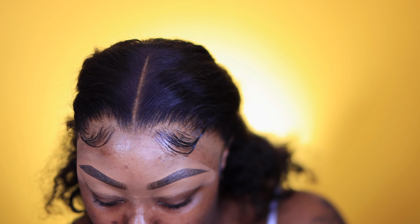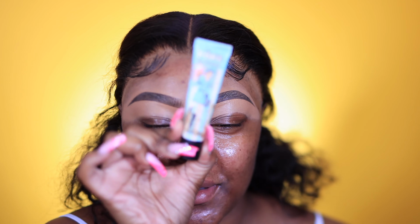Y'all see the milk? We're gonna do this. We're gonna moisturize our face. I'm taking this Tatcha mist and I'm just gonna spray my face real quick because I need it to be dewy. Okay, so before I put moisturizer on, I'm gonna take my... I wish I had some Becca. I'm gonna take my Poreless Professional Primer. Oh, I think this is gonna be cute.